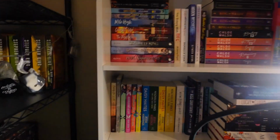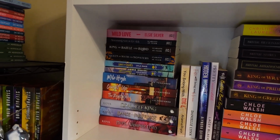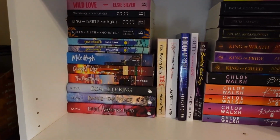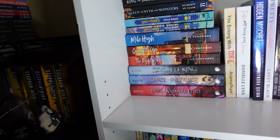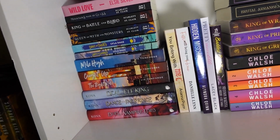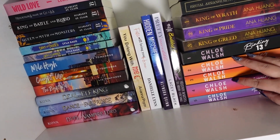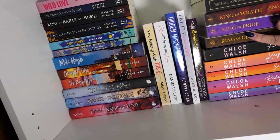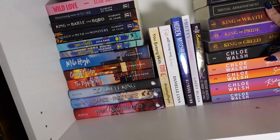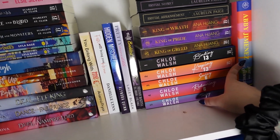So we're gonna jump over to this one. And this is my romance shelf. So I got this series, Can't Read series. It's a series. I do have Just for the Summer.